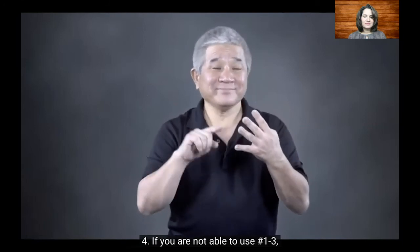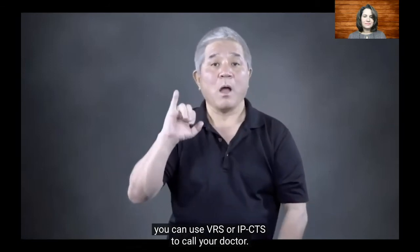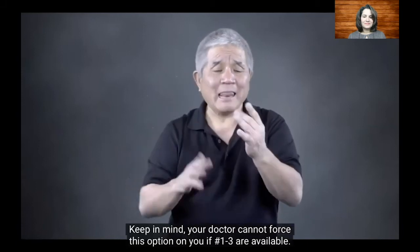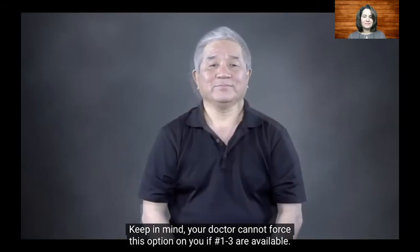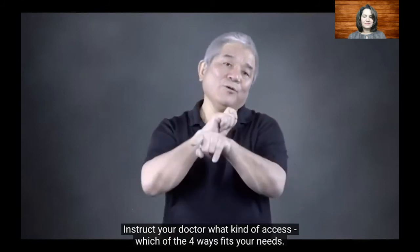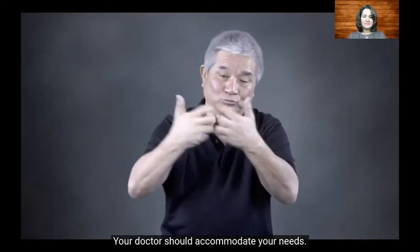Number 4, if you are not able to use number 1 through 3, you can use VRS or IPCTS to call your doctor. Keep in mind, your doctor cannot force this option on you if number 1 through 3 are available. Instruct your doctor what kind of access, which of the 4 ways, fits your needs. Your doctor should accommodate your needs.